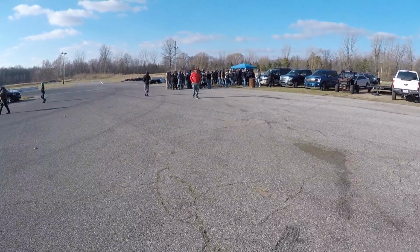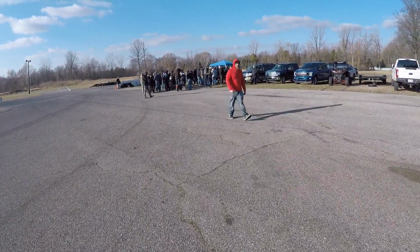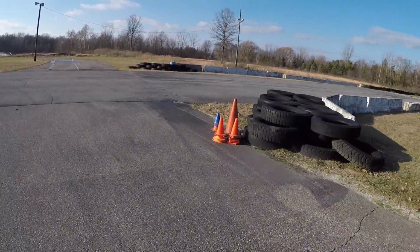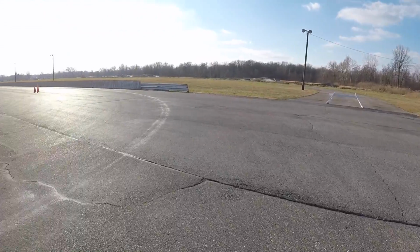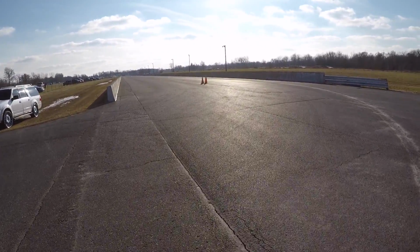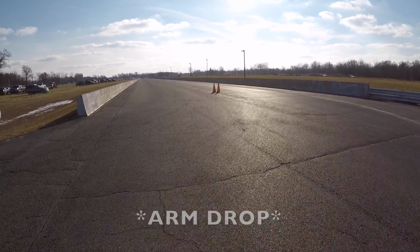So we're gonna go ahead and get started with the drivers meeting now, and after that we'll be lining up and making some passes down the track. As you guys can see here, this is the end of the track. That's the sand pit there if you go off. And then these cones up here is where we're starting. And like I mentioned before, this is 8th mile, and we're gonna be starting off a hand drop.